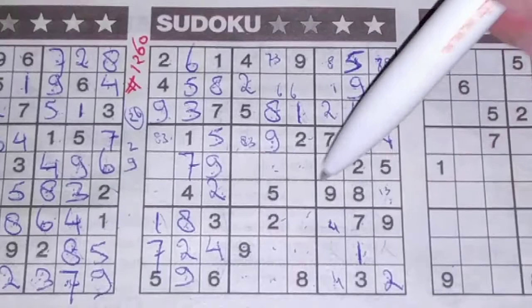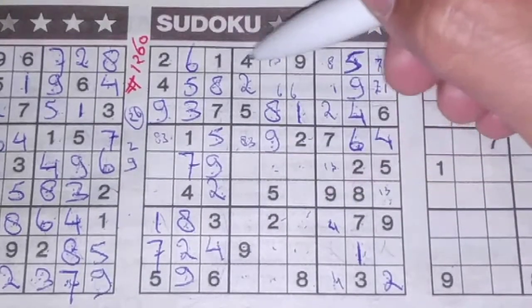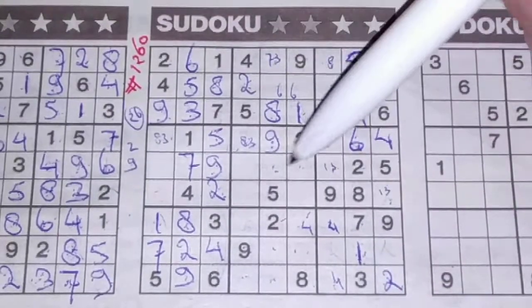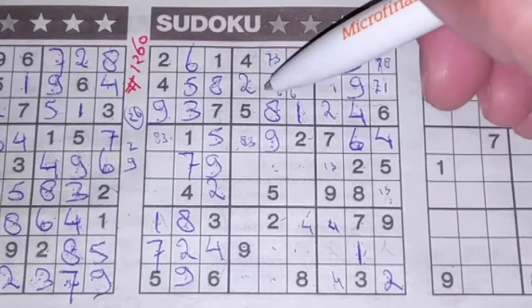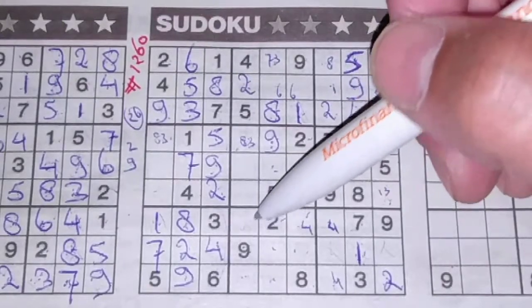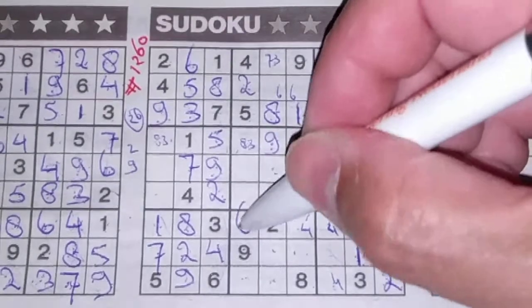These three numbers. The 4 is missing. We have a 4 here, no 4 there, 4 should be there, and there. And 1, 2, 3, 4. The 5 is missing. We have the 4 and the 5 here. So the last digit should be the 6. This should be the 6.